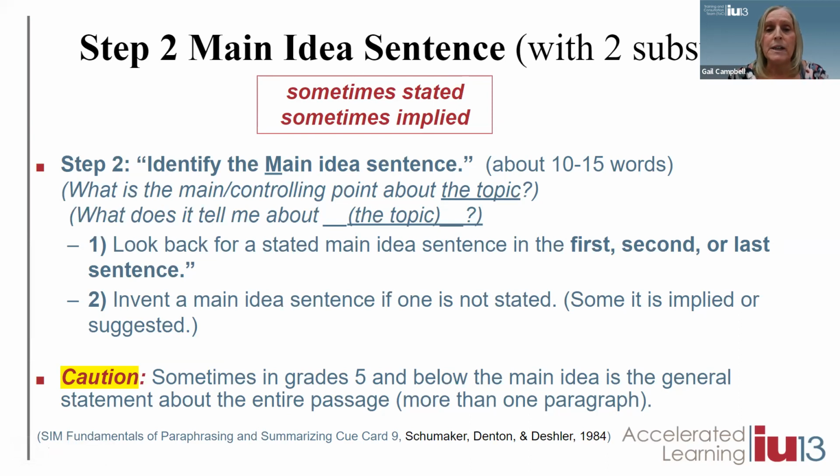Just a caution, in the standards in grades 5 and below, sometimes the word main idea is used to talk about the entire passage, not just one paragraph, and other times it could be referring to a single paragraph. Whereas in grade 6 and above, the term central idea is typically used for the entire selection, multiple paragraphs. So when you're using the term main idea, it's advisable that we let the kids know, are we talking about the entire passage or just one paragraph, so there's no question about it.